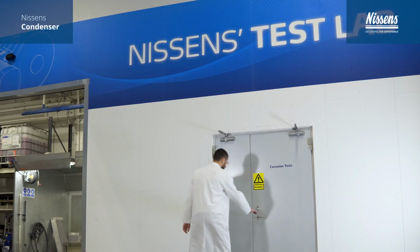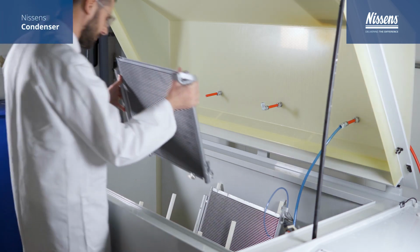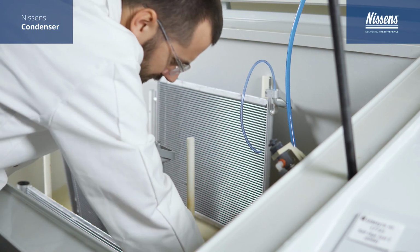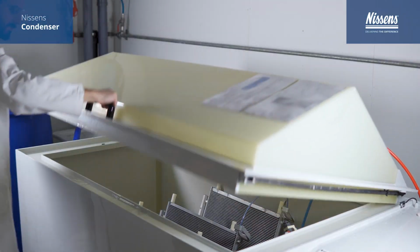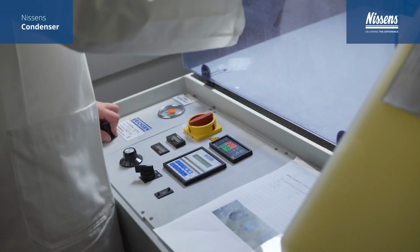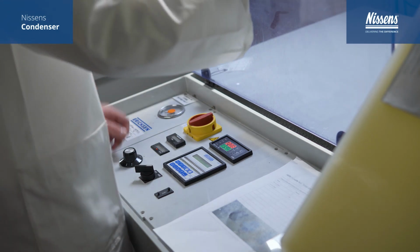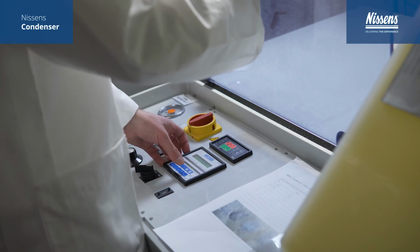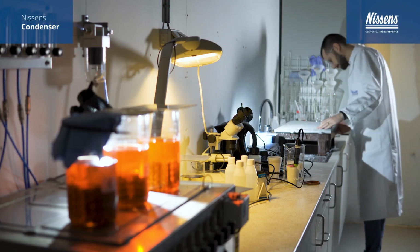The corrosion test is another critical test in the development phase. The condenser has to last despite the harsh conditions with high humidity and corrosive agents like salt. That is why our test lab examines the condenser's lifespan in a long-term corrosion test that simulates real atmospheric conditions. Hundreds of hours in the climate chamber are ideal for verifying whether the condenser's anti-corrosion protection holds up even in the harshest environments.